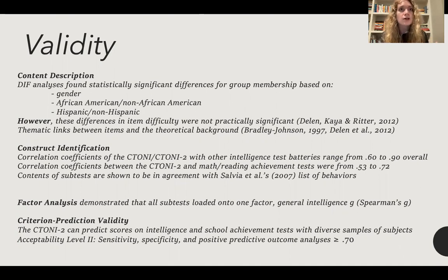The next was construct identification, and this looks at the degree to which underlying traits of a test, or what the test claims to measure, reflect the theoretical model on which that test is based. And I know there are 3 separate theoretical models that I mentioned, tying back to the CTONI 2. Evidence that bolstered this was the fact that we found a high correlation between the CTONI and CTONI 2 with other intelligence test batteries, and they were in a highly correlated range.